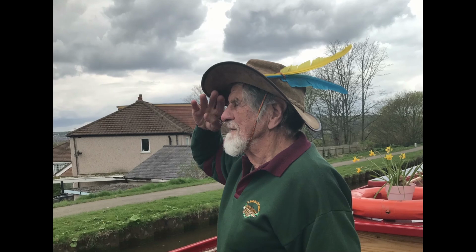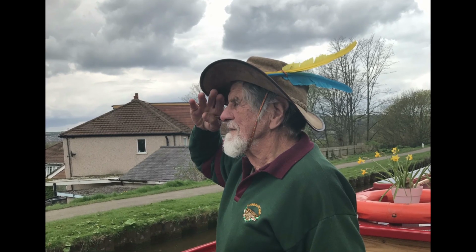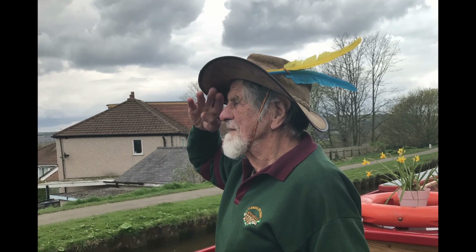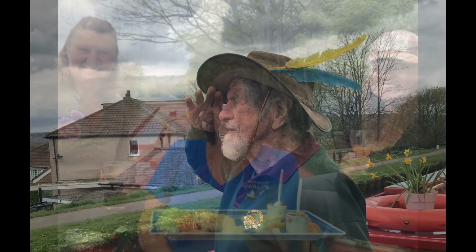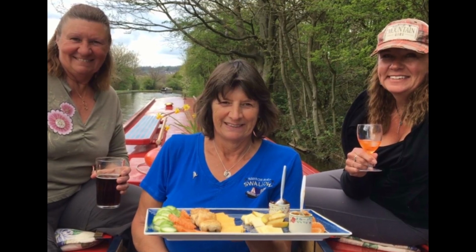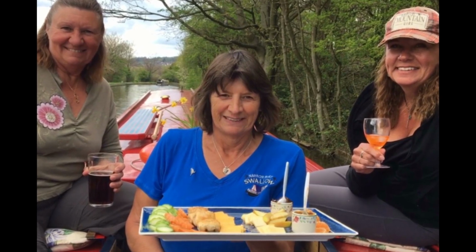This must be where Sam promoted me to Commodore. Actually, this might have been where Gillian invited a couple of youngsters to come on board with their parents, and I'm saluting them farewell as they left. It can't get better than this. An afternoon cheese and veggie plate with an afternoon drink, cruising along the cut.